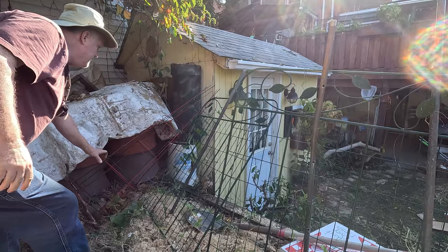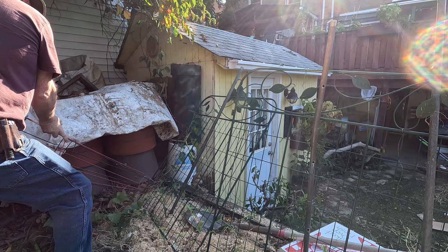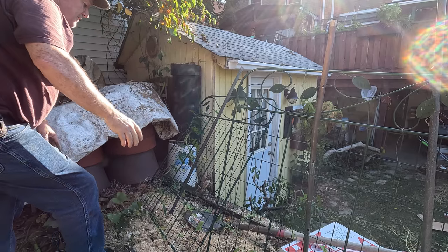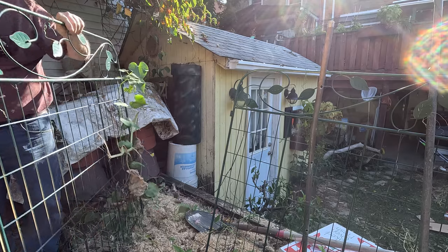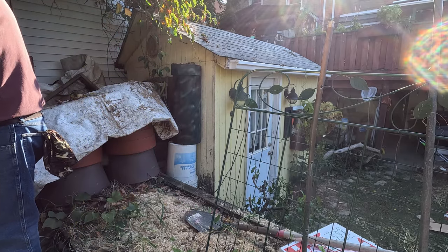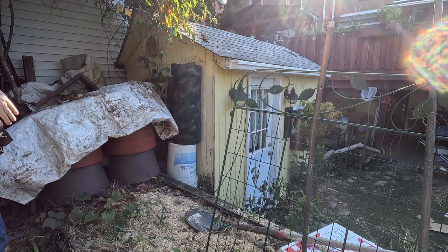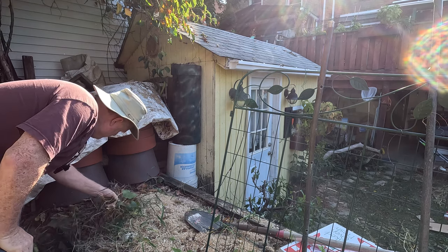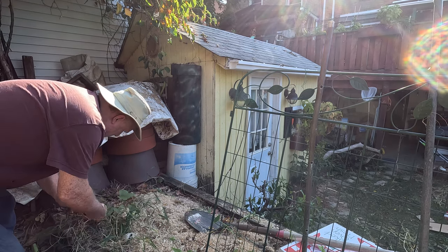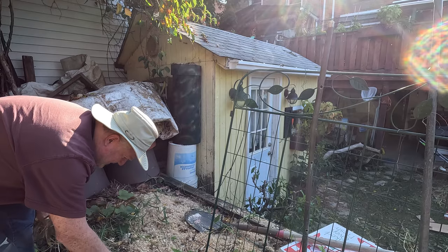Getting there. Ooh, bent that guy up, to fix that. Here's my sweet potatoes. I'll leave them in there till after the party.